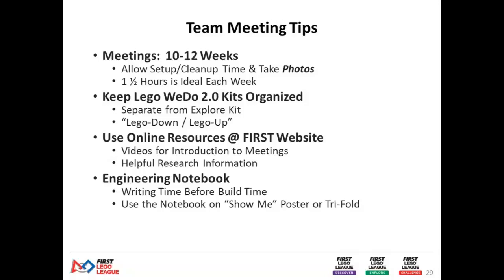We encourage you, as a little side note, to take photos throughout the time if you're able to be in person. If not, find a way to do that virtually as well, but it's good to have snapshots of the students as they make progress and as they're working together in whatever way that looks.